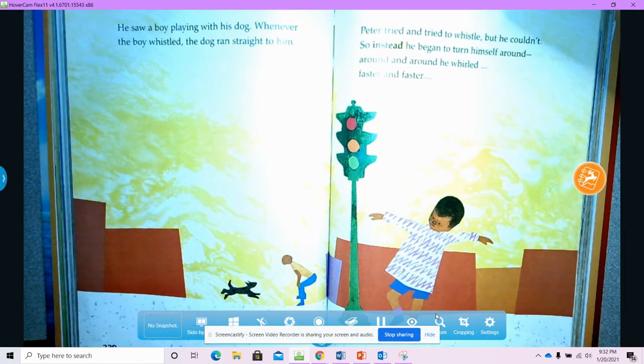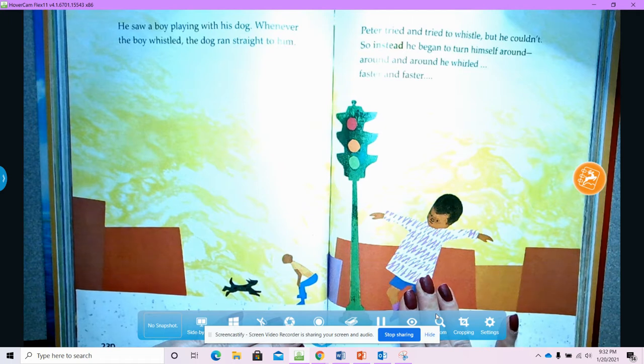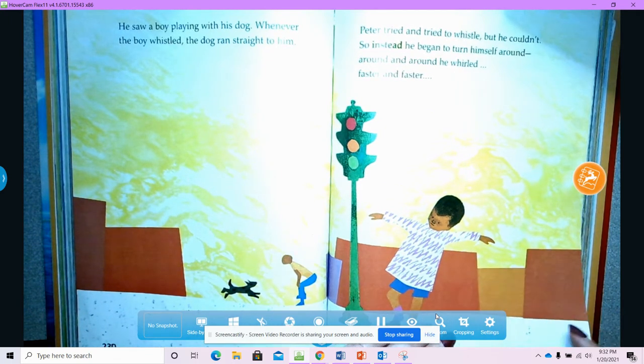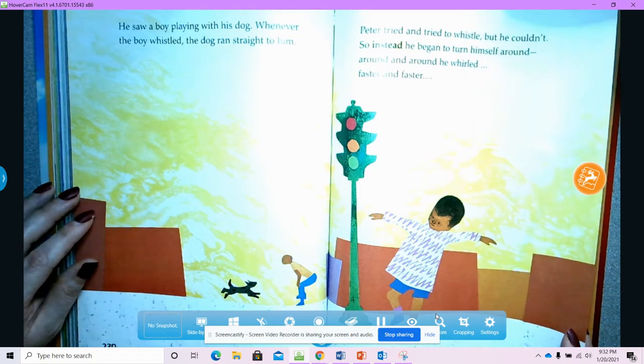Oh my goodness, I already know more information. There's a boy named Peter, and he has a problem. What's his problem? What's Peter having a hard time with?